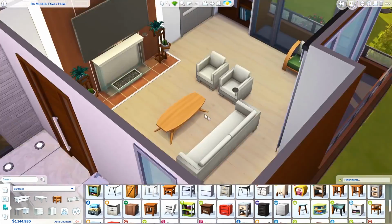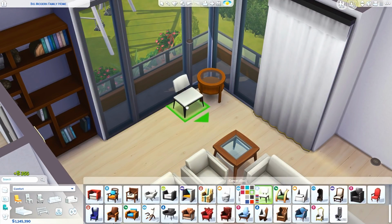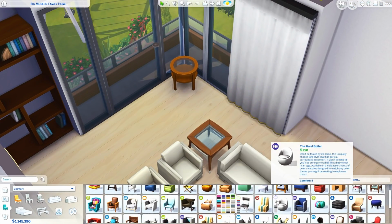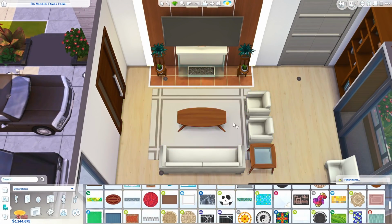So I thought that would be a lot of fun to do for a change. I know blue and yellow, I use that quite a lot, but that is one of my go-tos, and I just like the contrast between those two colors. I think they work really nice together, so I tend to use it quite a lot. But in here we got the living room, as you can see by now.